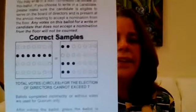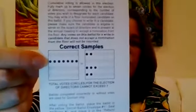So what you're going to do when you get your ballot, when you read your candidate statements and you know who you're voting for, you take a blue or a black ink pen and you're going to fill in a bubble for whoever you're voting for. Now, on the back side of your ballot is a sample example of how you can fill your bubbles out. Again, you can give your votes all to one person, or you can distribute your votes between different people. All right, however you want to vote, it's up to you. Just make sure that you vote.